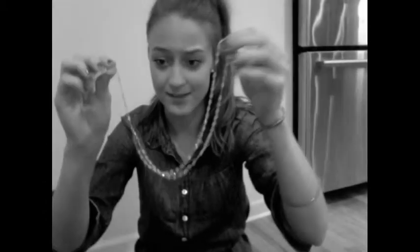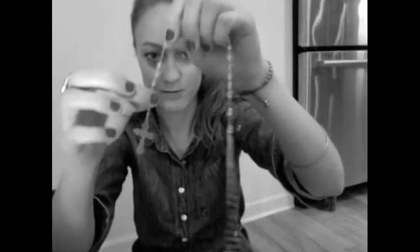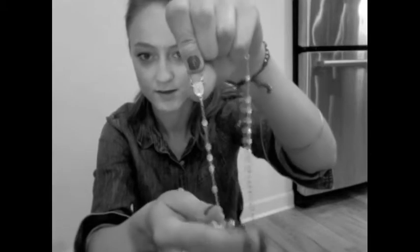So this is what a Rosary looks like. It's long, beaded. They come in all different sizes, all different types of beading. They're really beautiful. You can get them with pearls, with whatever you want, really. They're really, really beautiful. And then at the bottom, you've got the cross, 1 bead, 3 beads for the Hail Marys, another bead, then you've got a medallion with Mary on it.